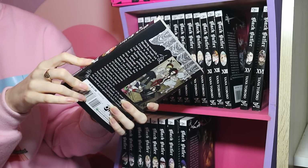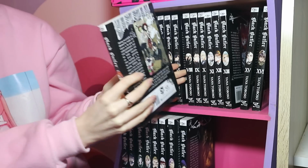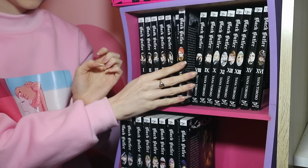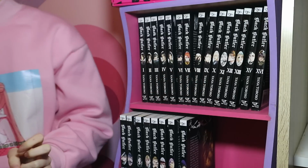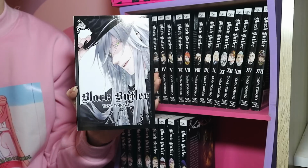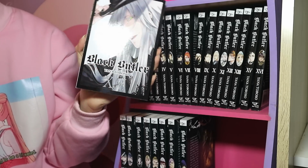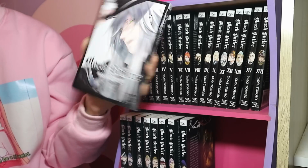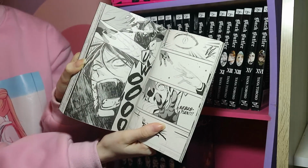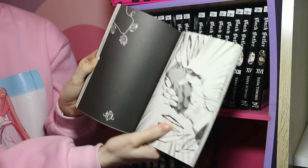Number 7. And finally, we have this one with Undertaker on the front. He's so hot. Anyway, wow, get a grip, Sebastian. And he did.